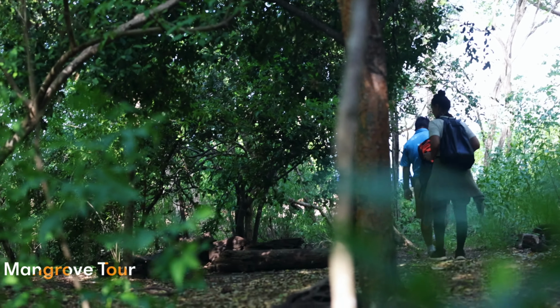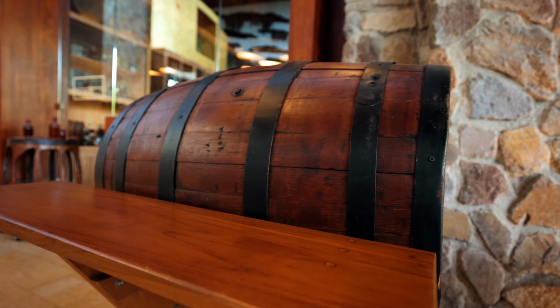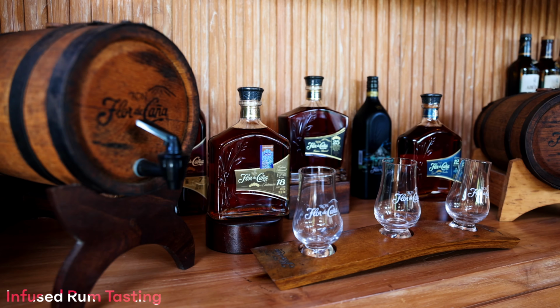I love how Four Seasons has an expert for each activity, like Yossi, who's an expert mangrove tour guide. And did I mention that these activities are complimentary? Like the infused rum tasting.